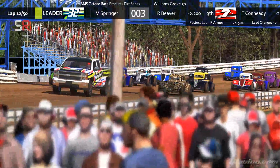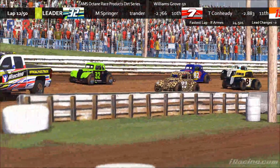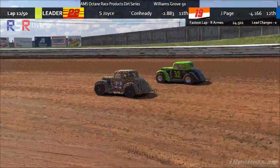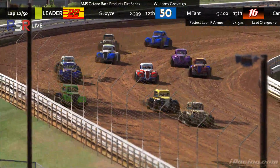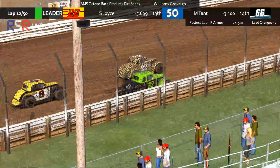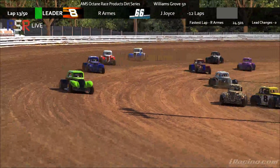Meanwhile, the lights on the pace truck are off. Stuart Joyce, Mike Springer, Randy Arms, your top three. Right behind them is Ken Miller and Dalton Baldwin. Green flag's in the air. Stuart Joyce puts the pedal to the metal. Randy Arms looks to the inside of Mike Springer. Springer's got a run on the outside there. He sure does. They're 3 wide. Oh, contact.